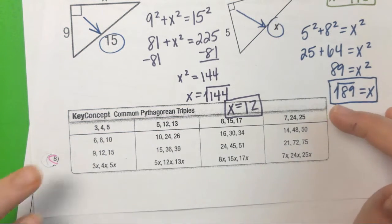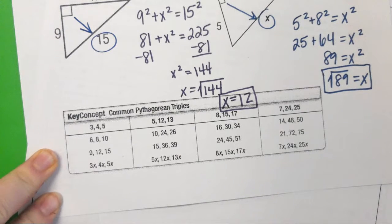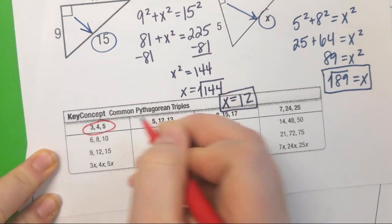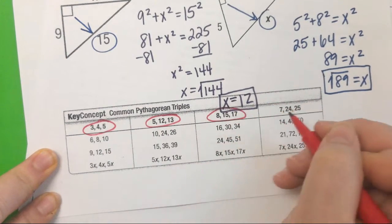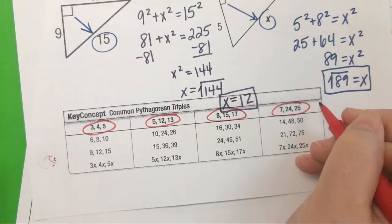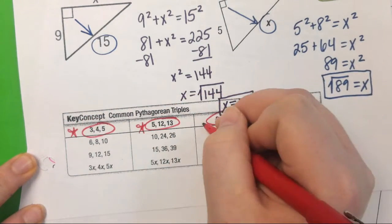Okay, so this chart at the bottom of your paper. You can, if you want to, memorize the whole chart. I have not. I've only memorized the ones in bold. I know 3, 4, 5, 5, 12, 13, 8, 15, 17, and 7, 24, 25. Those are the only 4 that I've memorized.